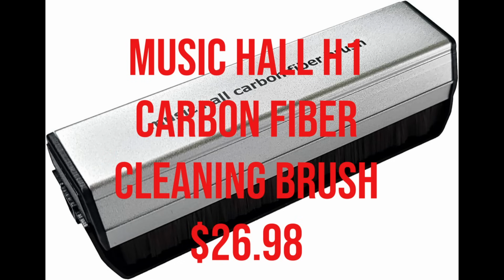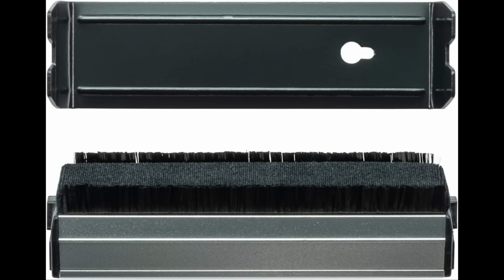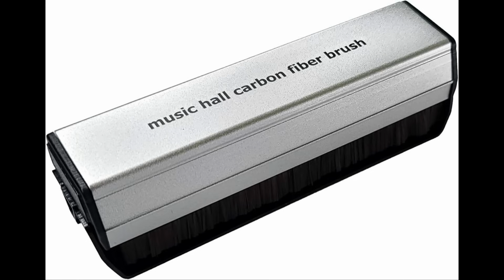Musicall H1 carbon fiber vinyl record cleaning brush. This is a ritual you should have every time you clean a record to get the dust off of the record. And the Musicall is only $27. It's based upon the Hunt EDA brush from the UK, which has been around for ages. It's really solid. It has 2 brushes. So the first brush sort of collects the dust, and as you roll it back to the second brush and roll it off the record, it's an easy way to get the dust off your record before playing vinyl.